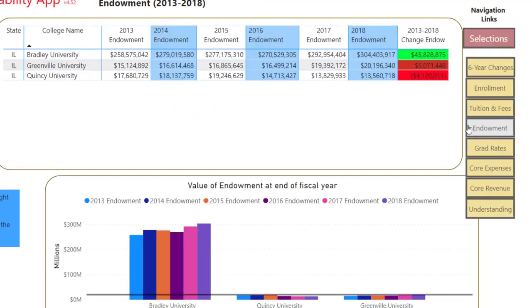We can look at their endowment as basic comparisons of overall strength of the organization. And again, we see that Bradley is a much larger organization with a much stronger endowment than either Greenville or Quincy. And they have been able to grow their endowment $45 million and change over the last 6 years. Greenville has been able to grow theirs not quite $1 million a year. And what is really concerning is the endowment assets for Quincy University has actually gone down over $4 million over the last 6 years.